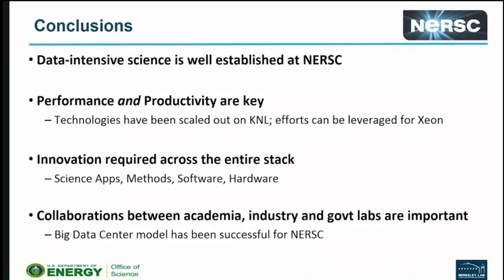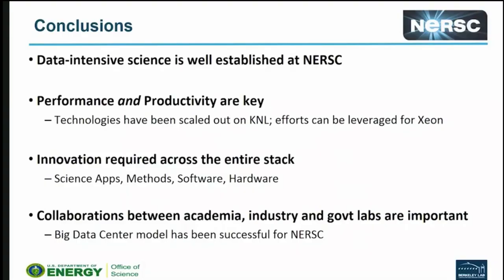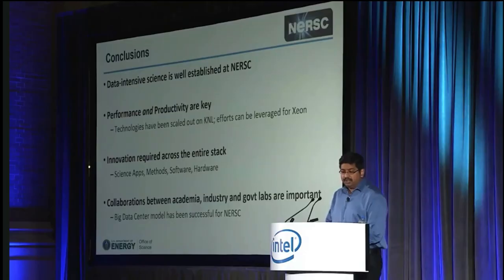Different technologies have been scaled out on Cori KNL. We have reasons to believe that a lot of the work that we've done in extracting parallelism, in optimizing the methods and scaling them out, will carry over from Xeon Phi to Xeon architectures. But certainly a lot of innovation has been required across the entire stack. So certainly machine learning and deep learning are enabling a completely new class of scientific applications. There's going to be yet more innovation in the method space for sure.